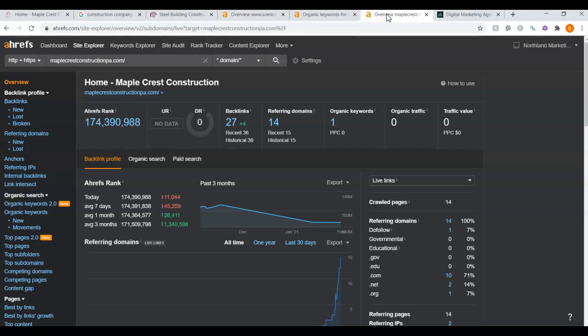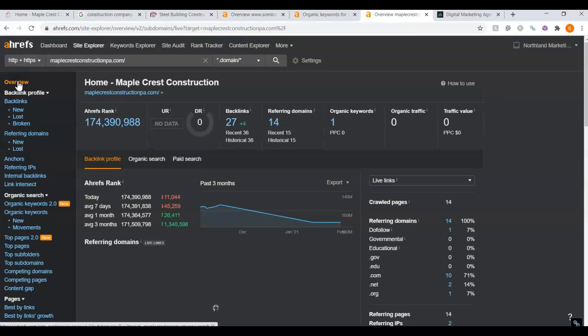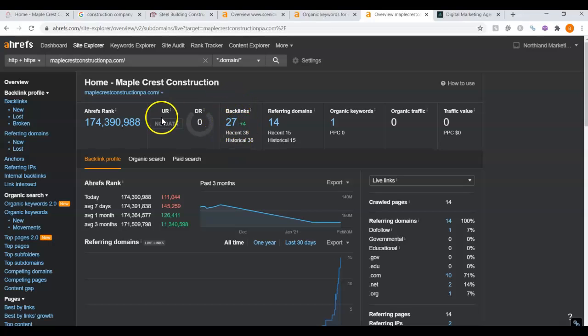If we take a look at your website now, we can see that your UR and DR ratings are so low, they're not registering. You have 27 backlinks, however, you only have 1 important backlink. And you're only ranking for 1 keyword, which is Gordonville, Pennsylvania, and you're on the 7th page of Google and 73rd. This is because you don't have the search terms in your content, and this is why it's important to get them there. You also need to really raise your backlink numbers in order to get these numbers up higher.